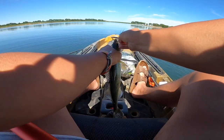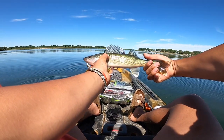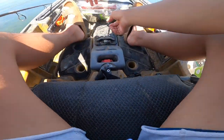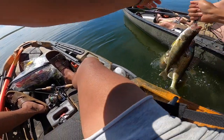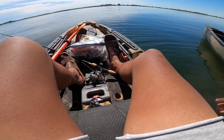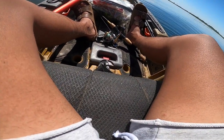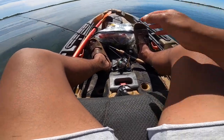Nice one. This one pulled her pretty hard too. There we go. My rod doubled over. And then the hook was off. Oh, you only got one on there? Huh? You only got one on there? Where? On the stringer. Me? Yeah. What do you want?